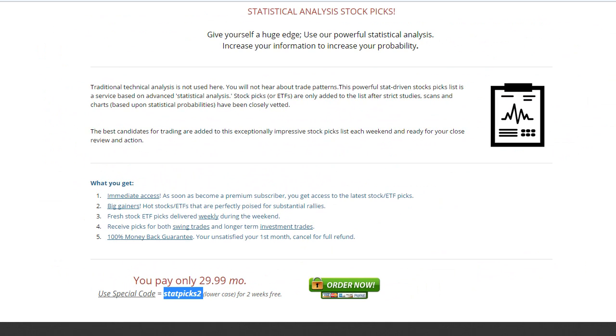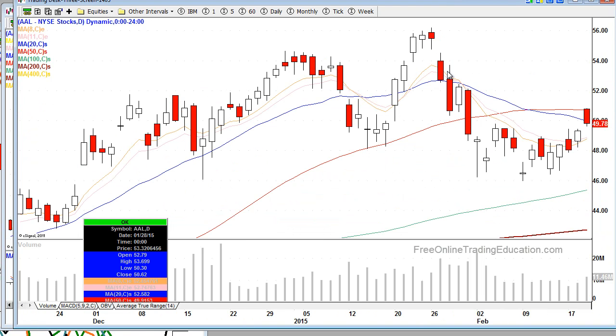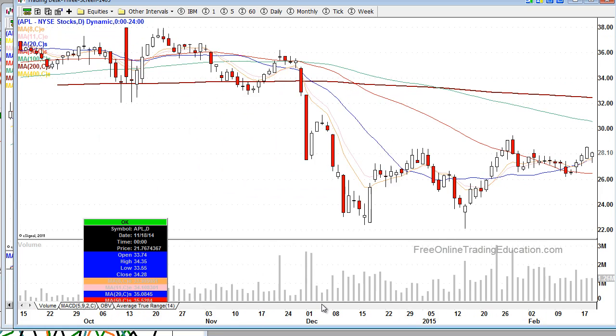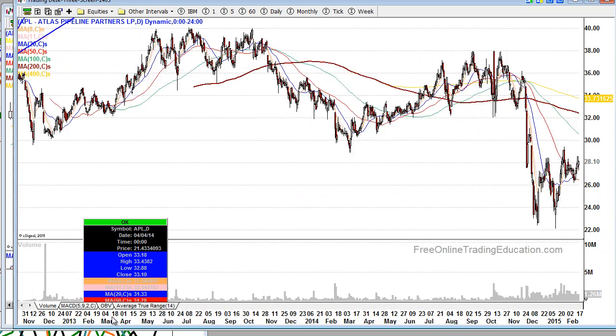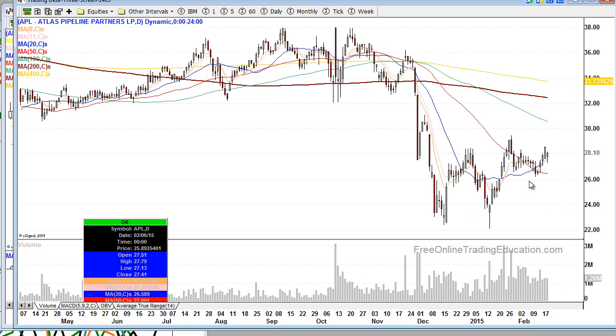But let's look at some of these stocks of this week's picks that I want to share with you. On the long side, APL. I keep wanting to put Apple in. My fingers just do that naturally. Now, this is a long-term buy. This is saying that we are bouncing off the bottom. Statistically speaking, we should only go higher with APL.